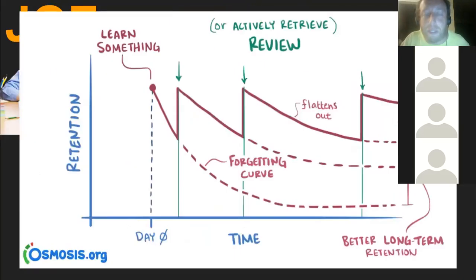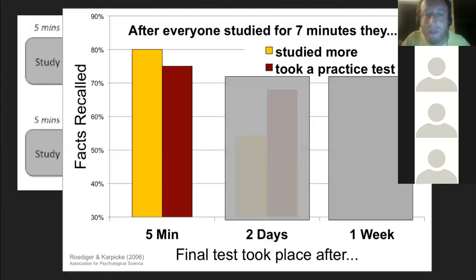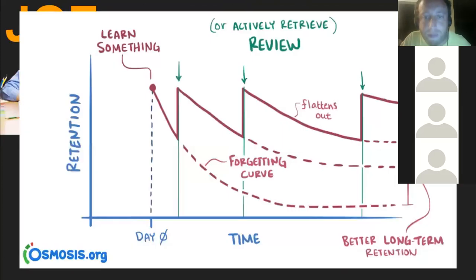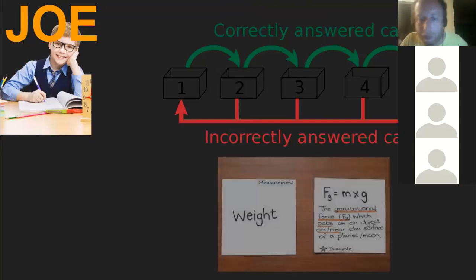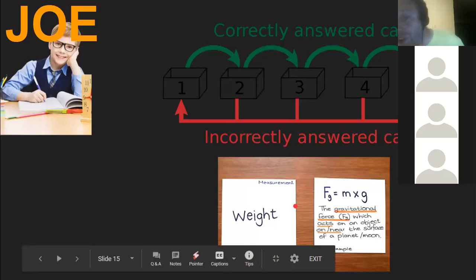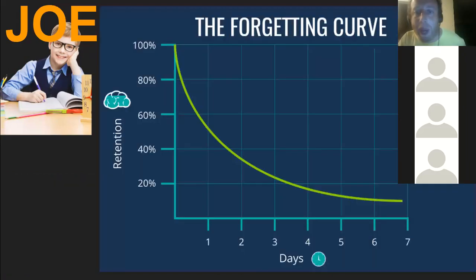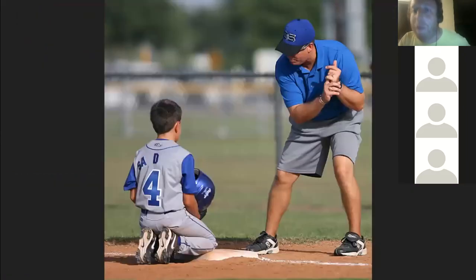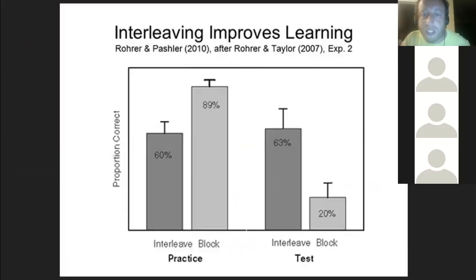We then looked at how to beat the forgetting curve by spaced repetition, testing yourself, not reading things, challenging yourself from memory, deliberate practice. We then looked at different ways we can do spaced repetition, the flashcard system, making sure that flashcards are done properly. One side question, the other side answer. Quizlet, brilliant, has spaced repetition algorithms built in. We looked at interleaving, mixing up the practice, making sure that your child is doing different topics. We looked at the impact of it.